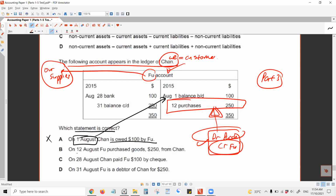Okay, 12th August, which is this one? Fu purchase goods 250 from Chan. No, Fu is supplier again. Must remind yourself Fu is supplier. Okay, so B is wrong.